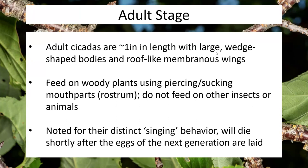I see another question. Is there any one species of bird that likes to eat them? Not to my knowledge. I think that birds are going to pretty well go after them no matter what. They don't have any particular bitter taste or anything that I'm conscious of. So most likely birds and small mammals are going to go after and eat them. And depending on the year, that may become a primary food source for them because there could be so many cicadas available to them as prey.